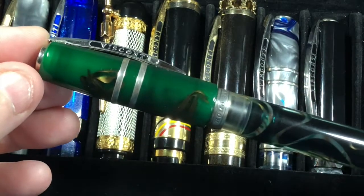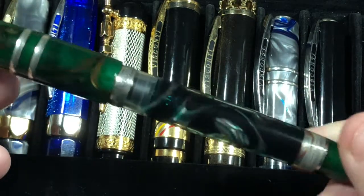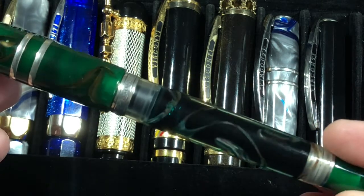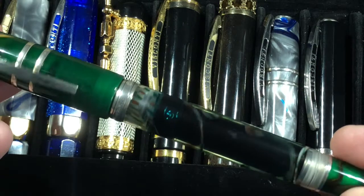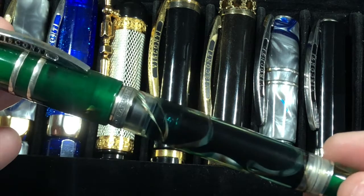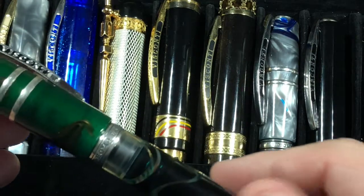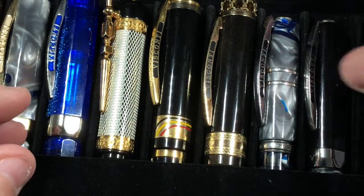I have my Visconti Florentine Hills. I know this is a favourite also of many people. Very similar to the London Fog, but in green instead, and it's supposed to picture the hills from Florence, effectively, in Italy.